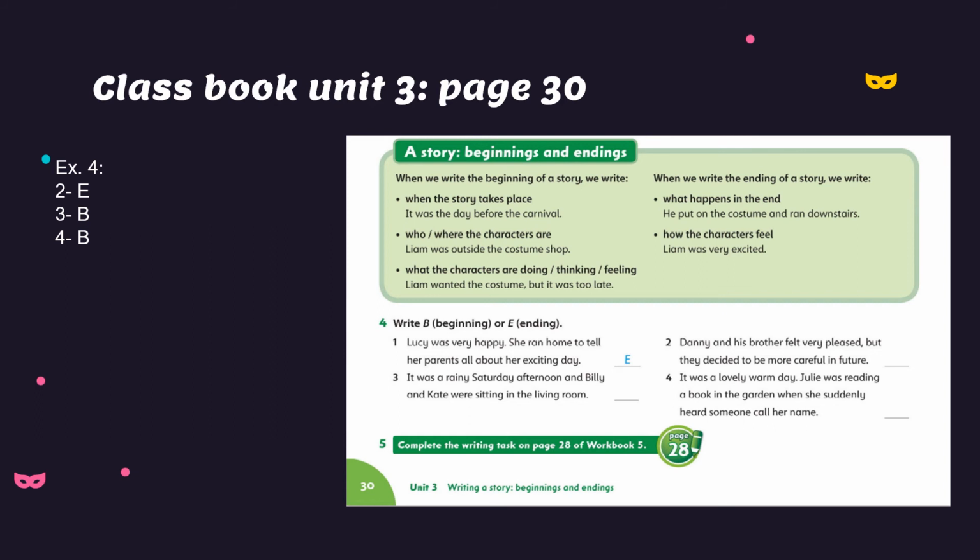So, we read a story about a boy whose name is Liam. He was standing in front of a costume shop. He wanted to buy a firefighter costume, but there was a label that said the costume was sold. So the time was what? Too late. He went back home and prepared his costume for the carnival and went to bed. When he woke up in the morning, he found the costume from the shop that he wanted hung on his bedroom door with a note saying, "To Liam from Mom and Dad." He put on the costume and ran downstairs to thank his mom and dad for this beautiful costume.